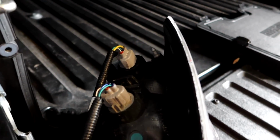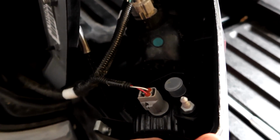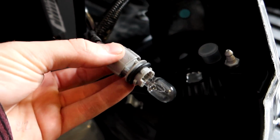We have the two lights up there. One's for the daylight runner, one's for the turn signal / brake light, and down here is for our actual reverse light. So to remove it, we just easily twist this like so, slides out, and we reveal the bulb. So we're gonna take that bulb out and put the LED in.